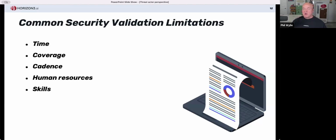Human resources can affect how much testing is being done. And the skills, this is a highly skilled trade, and it takes someone many years to become competent in testing and using these methods. So these are some of the limitations that we're seeing. The cadence of once a year is not really enough. I think some of the standards are requiring twice a year.